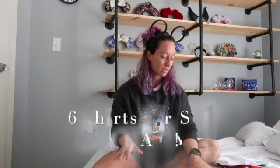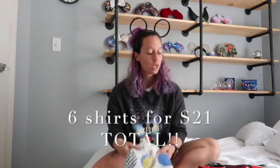So again, to show you guys, we will go through all of the shirts in a little bit more detail. I'm going to show them all close up for you. But essentially, like I said, with just the Disney stuff that I bought from Goodwill, 1, 2, 3, 4, 5, 6 shirts, okay? And we're looking at, I was at 18, 19, 20, so $21 total. And I could have essentially outfitted a family of 5, right? Or actually technically a family of 6.